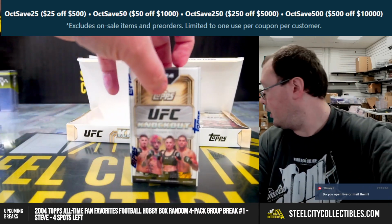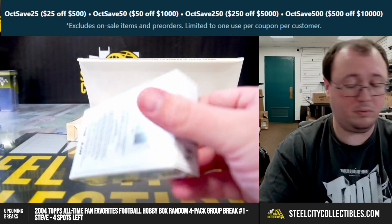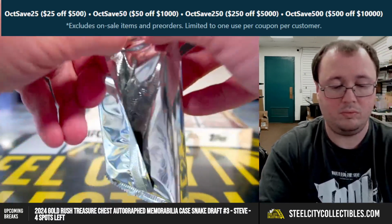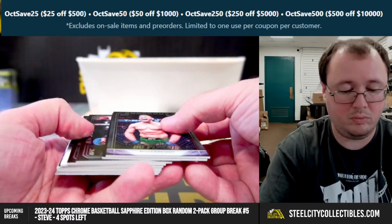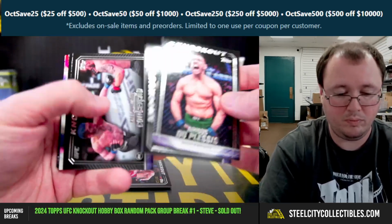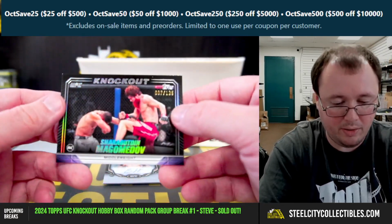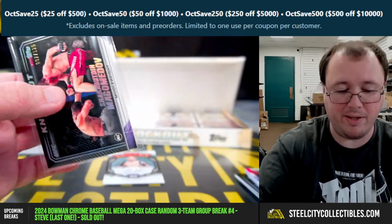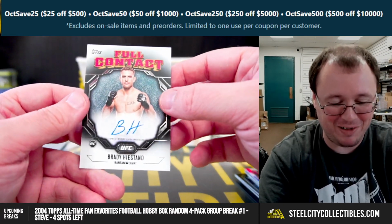All right, pack number two. I'm going to go to Gilbert. Our numbered card, Magomedov, number /125. I know I probably said it wrong, but gave it my best. And we have a full contact autograph, Brady Highstand.